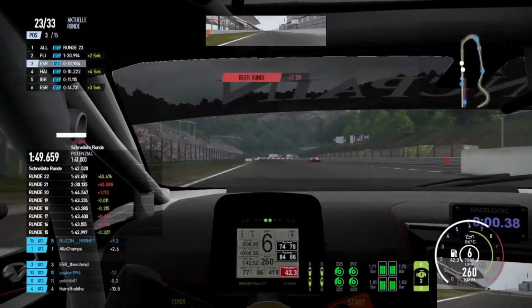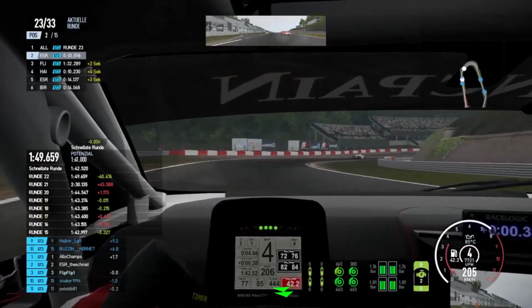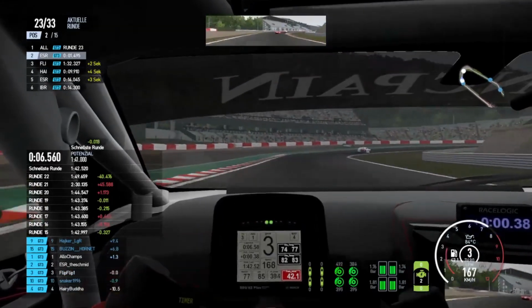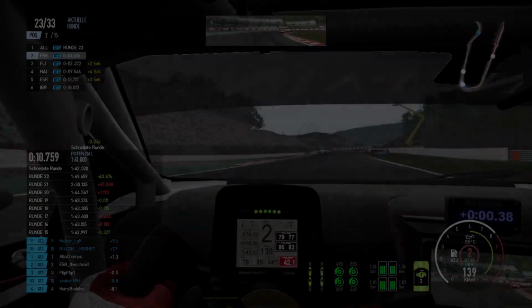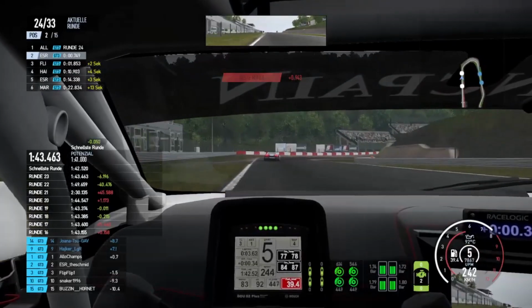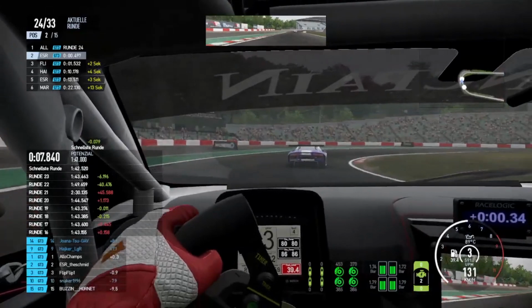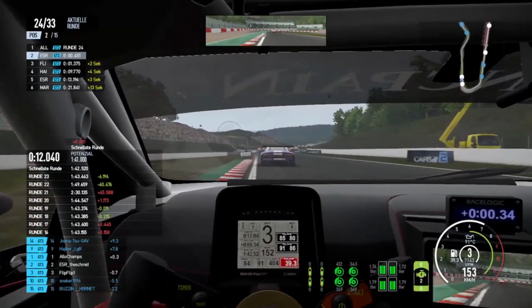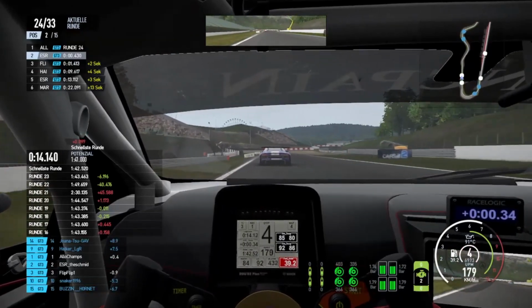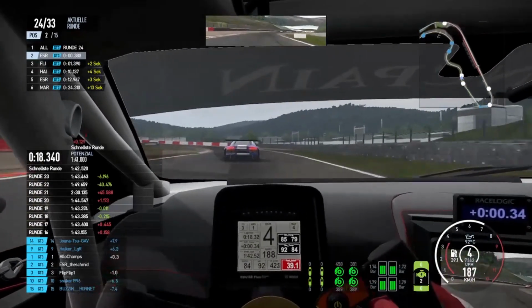On lap 23 we managed to overtake the leader before the pit stops, and now we were in second place. Well done, that's second place, time to catch up to the leader. We were closing down the gap to the leader, and now enjoy the second longer battle. You're right on his tail, come on, let's make this happen.